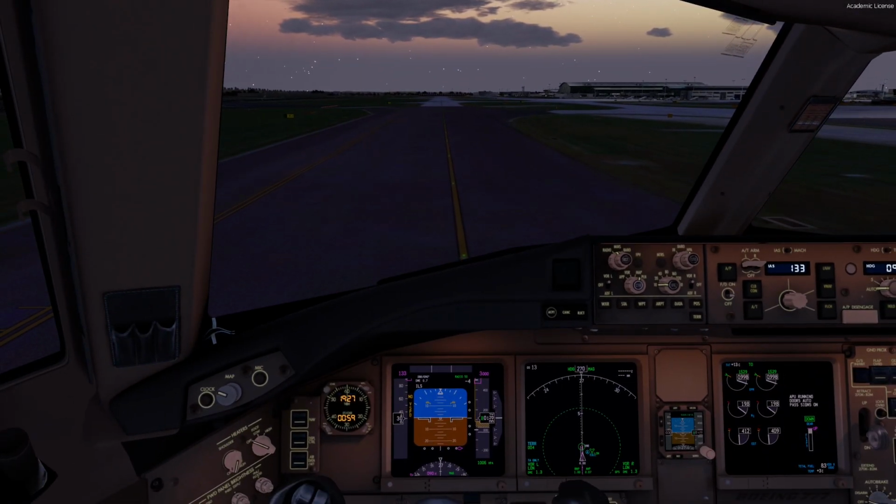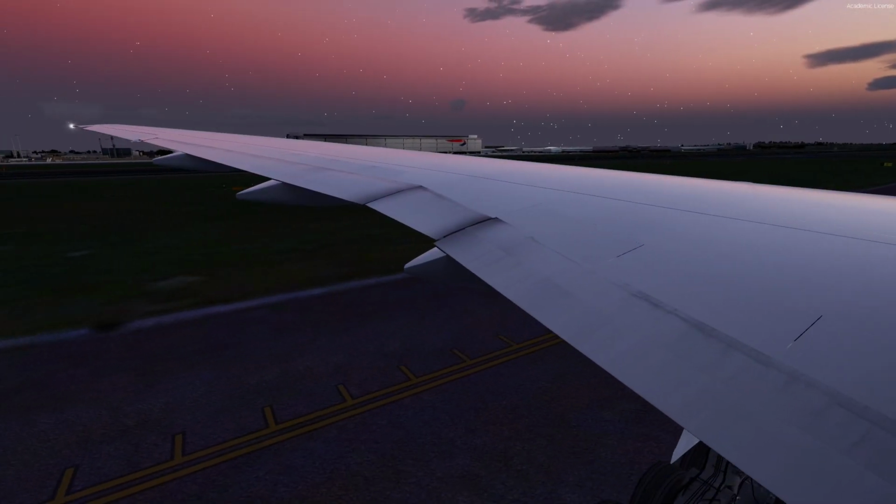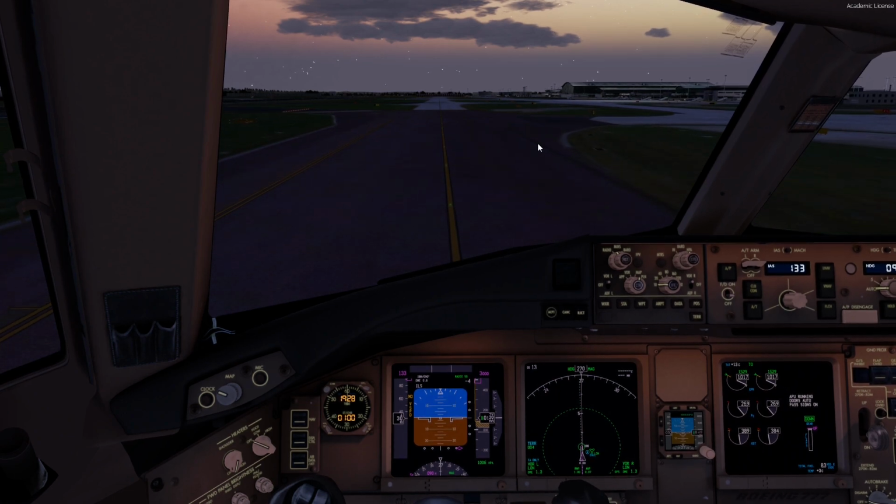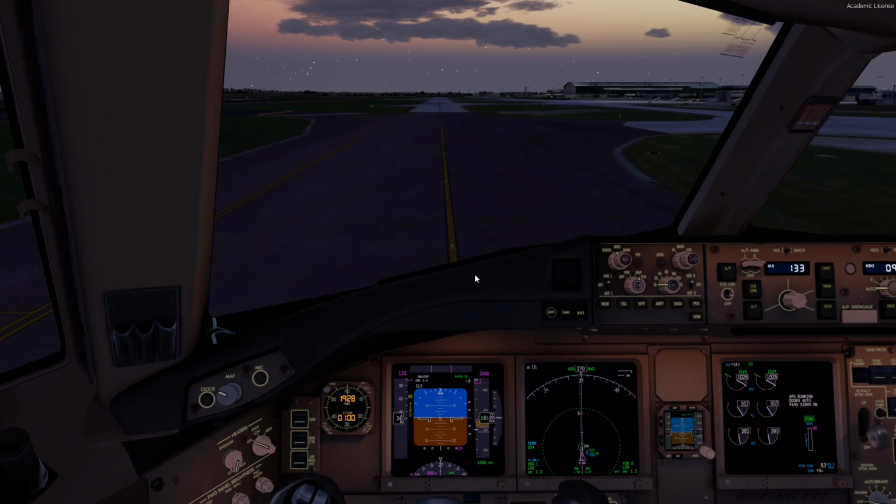That was a lovely landing. I'm really happy with that. You always got to get a good landing. I love landing planes, it's good fun. I'm gonna stop my timer just now.